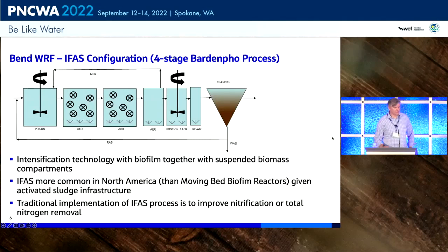So just a little bit about the IFAS system. It's configured at the Bend plant in essentially a 4-stage Bardenpho process. So you can see a pre-denitrification zone and anoxic selectors, followed by the first aerobic cell, which is populated with the IFAS media. Then we have another aerated cell. Then we have a swing zone. So both a non-aerated and aerated zone, then a tiny little polishing step prior to clarification.